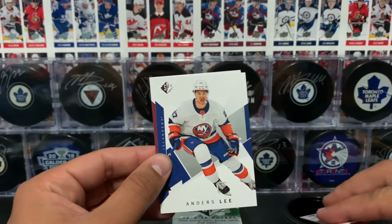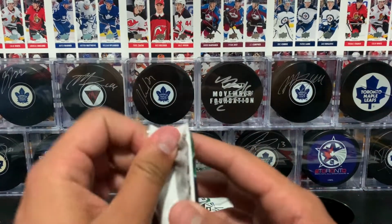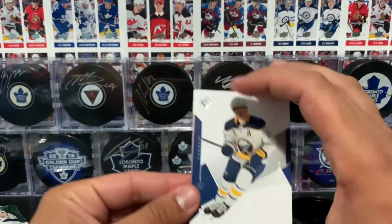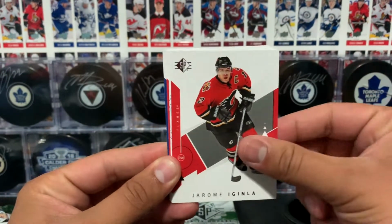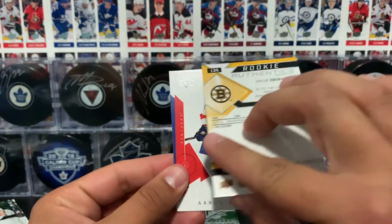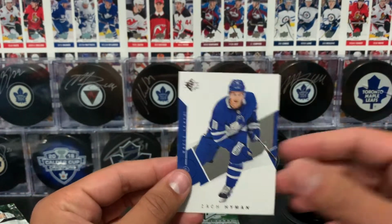Craig Anderson parallel, okay. And then we got a Rookie Authentics of Elias Anderson. And you can get numbered cards of these, so you can get numbered variations. Alright, Jack Eichel, Iginla. And then we got a Rookie Authentics of Jacob Zarrell of the Bruins. Ekblad and Zach Hyman base card.